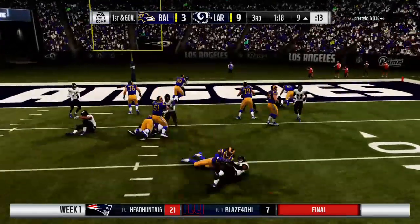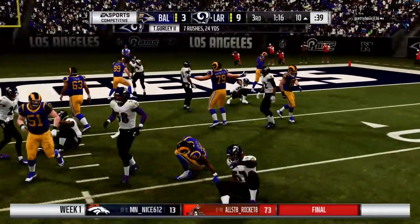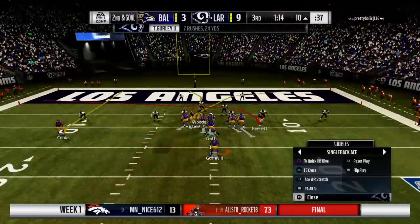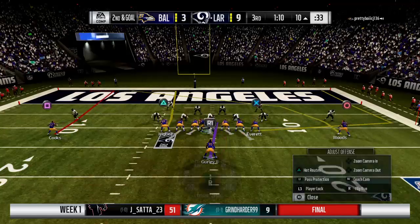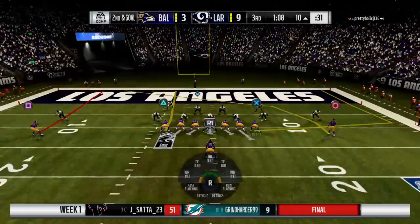Following the penalty, it's Gurley. And it's been like this all night long. Nowhere to run as they stop him behind the line. It'll be a loss of a yard, and that'll make it 2nd and goal.